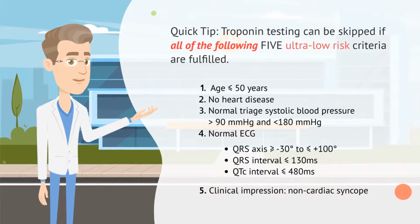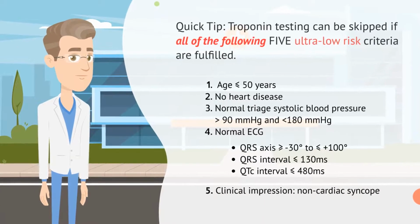Here's a quick tip. Troponin testing can be skipped if all of the following 5 ultra-low risk criteria are fulfilled. Age less than 50 years. No history of heart disease. Normal triage systolic blood pressure between 90 and 180. Normal electrocardiogram. And lastly, if the clinical impression is non-cardiac syncope.